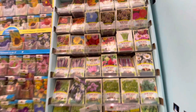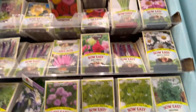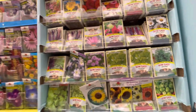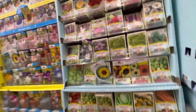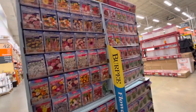Hey, what about this over here? What did I see up here? I saw something. The echinacea, I think it was. Look at these. These are pretty. What about some daisies? You want some daisies, Sophia? Look, this way. Look at these over here. Wow, more flowers. How cool is that?